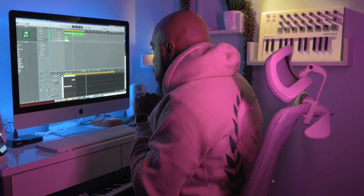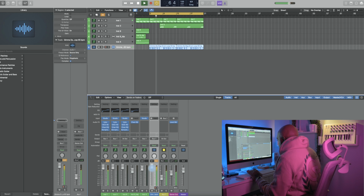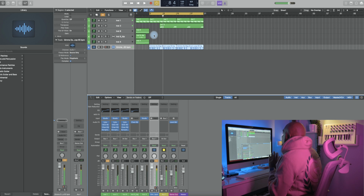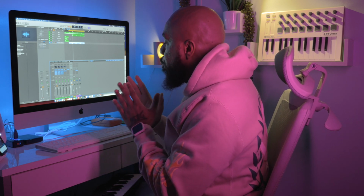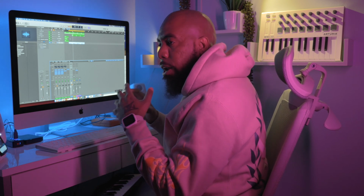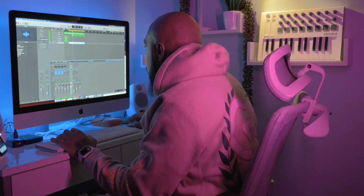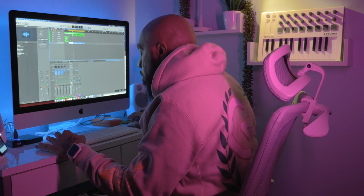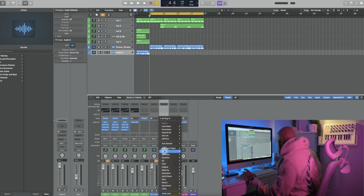Let's just add a drum loop real quick. And now what I want to do is halftime this drum loop and chop it up a little bit to make the intro sound a little bit slower and more dramatic. So let's chop that up real quick. I'll take half of this, split it, come over here, make a new audio track, drag that over here. Let's throw halftime on.